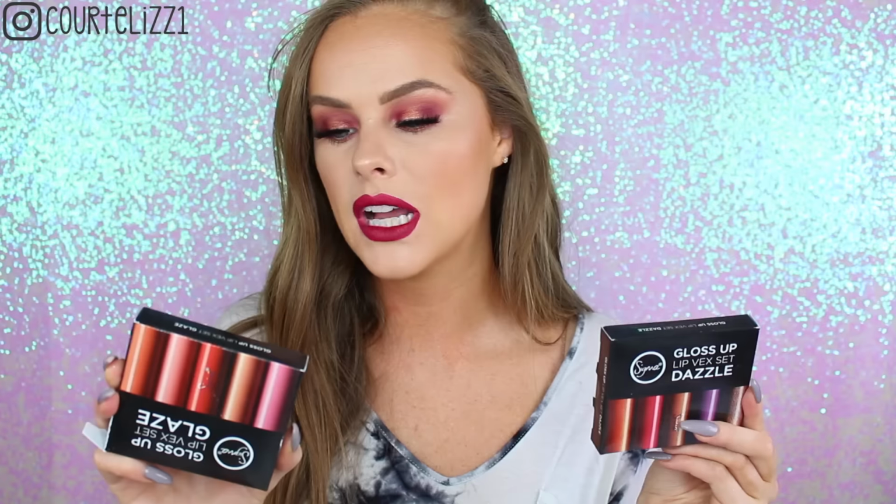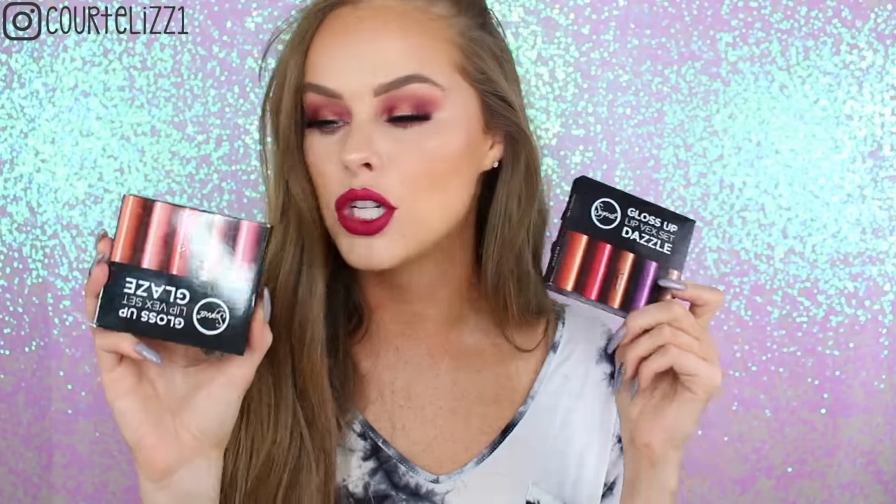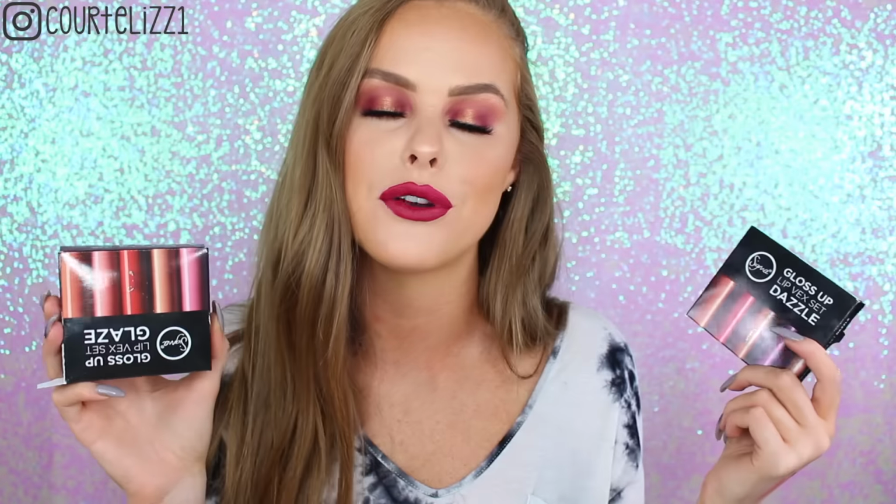I highly recommend them, and I love that they come in these little sets because I think picking out individual lip shades, you end up not getting as many, but then when they're in sets, you're like, oh, it comes with 5, I might as well get all 5 of those. But yeah, I totally love these. It does come with 5 in each container. I'm not sure of the price right now, but I know they're affordable.